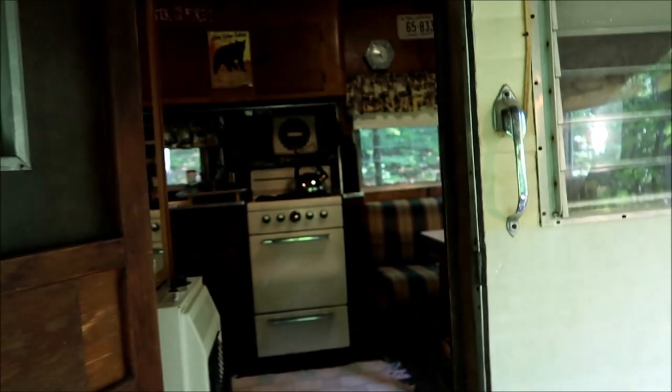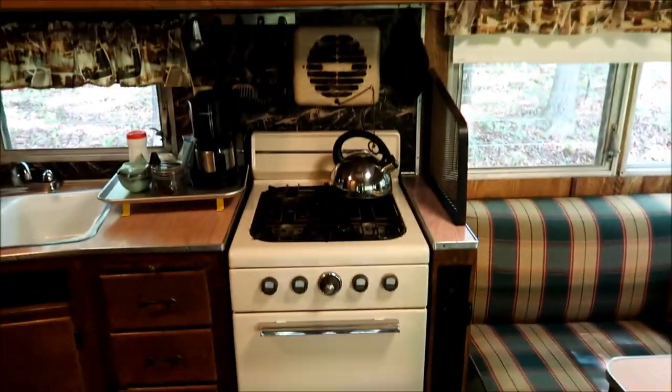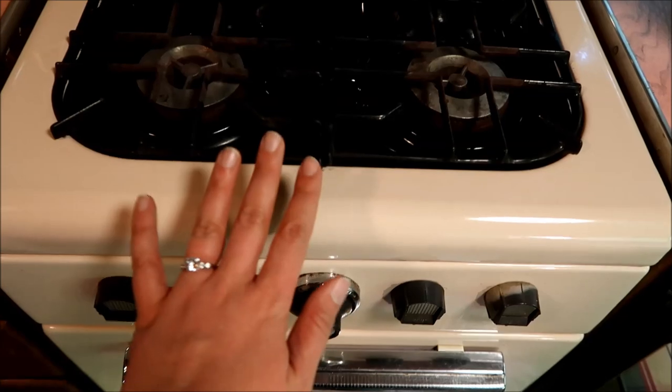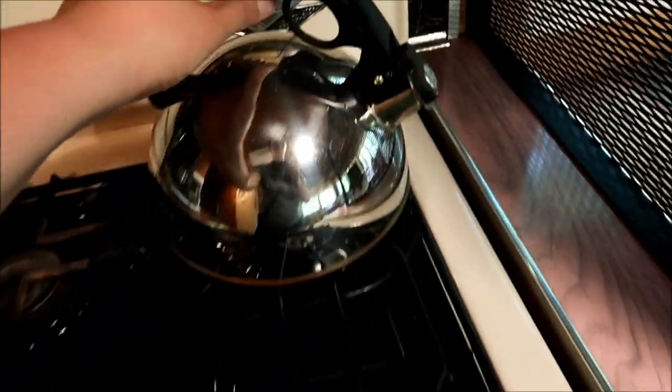So I'm gonna take you on a little tour of the camper and show you why I love it so much. When you walk into the camper, here's what you're gonna see. There's some stairs down here. They take you on up into the inside. Here is the kitchen. I love this. How cool is this stove?